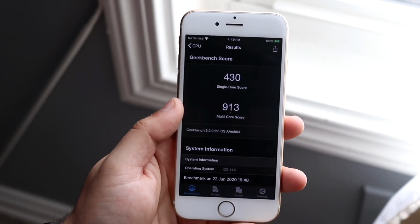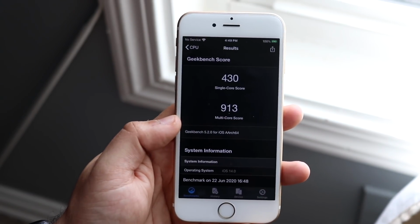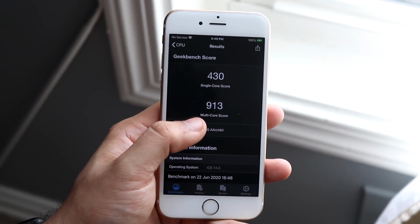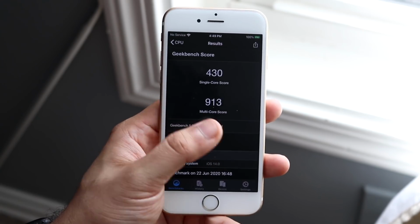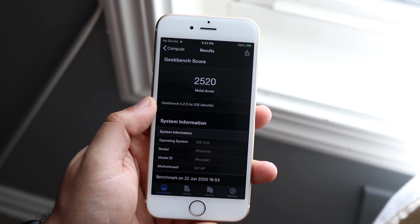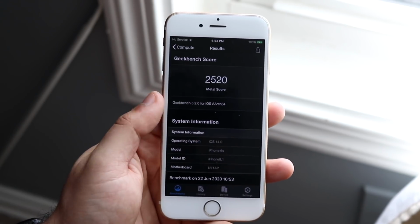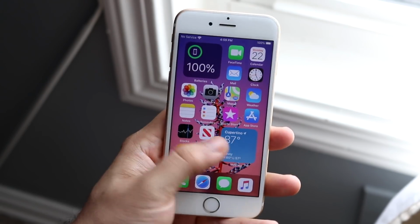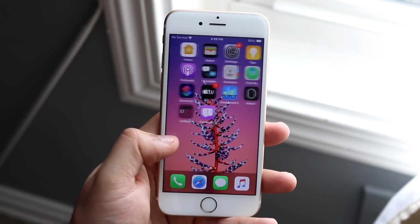Now, these were the multi-core scores that I was getting from Geekbench. I actually switched over to Geekbench on iOS 14, so expect to get this type of performance now. I think I was getting a higher multi-core score on iOS 13, but I didn't use Geekbench on iOS 13, but I'll do a speed test review in a little bit. My Metal score was 2,520 compared to something like my iPhone XS and XS Max with over 5,000. So again, not a big deal, but these are the scores that you should be getting on iOS 14, and so far it seems about the same as iOS 13. It doesn't seem too much faster, which is good.